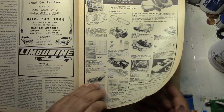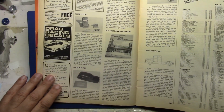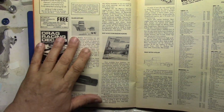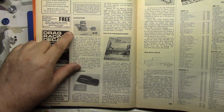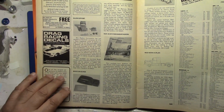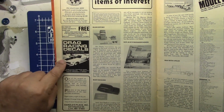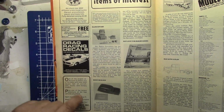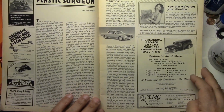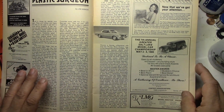Auto World ad. Items of interest. There's always items of interest. Companies I haven't even heard of anymore. What is this? This is Illini Replica Conversions. This Scale Auto Replicas. Hey, always had a Fred Cady decal ad. There was always one of those around. And just more great writings from all these different writers on all kinds of model car subjects.